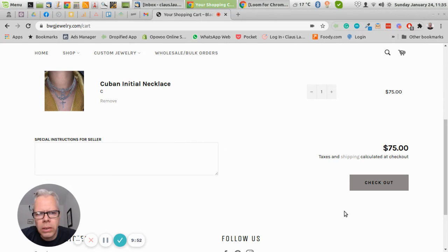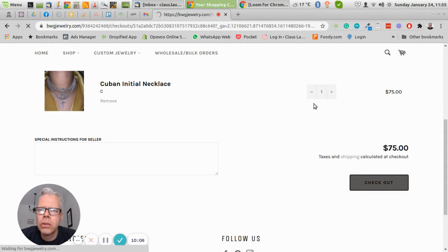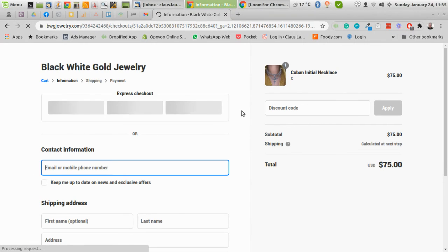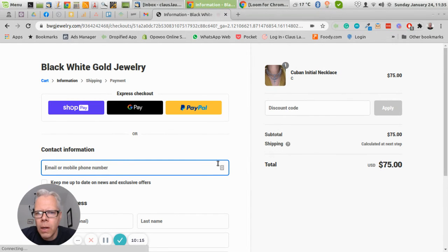And then going down here, all the buttons should have the same color scheme. That has been a little bit different on different pages. And I would question if you need the special instructions for the seller. Now, last click here, just see if it works, is probably a standard page of Shopify. There has not been much work done.